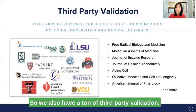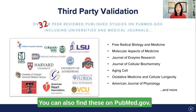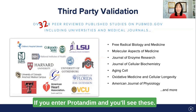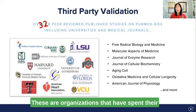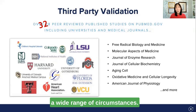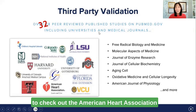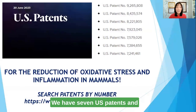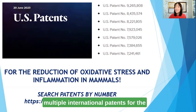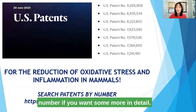So we also have a ton of third-party validation. These are peer-reviewed studies, 32 peer-reviewed studies to be exact. You can also find these on pubmed.gov if you enter Protandem, and you'll see these. They're published in all of these journals. These are organizations that have spent their own money to study our efficacy in a wide range of circumstances. In fact, I would encourage you also to check out the American Heart Association studies that will be on PubMed.gov. We have 7 U.S. patents and multiple international patents for the reduction of oxidative stress and inflammation in mammals, and you can search them by number if you want some more detail.